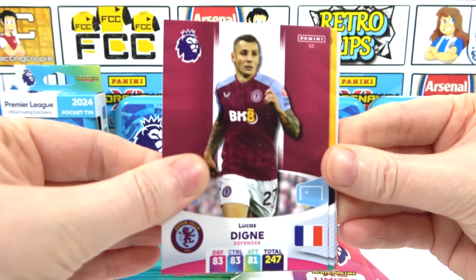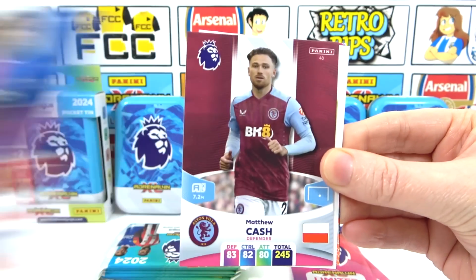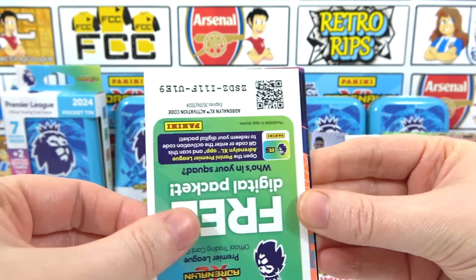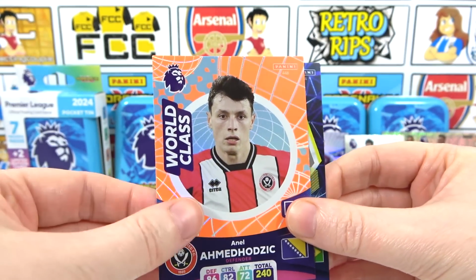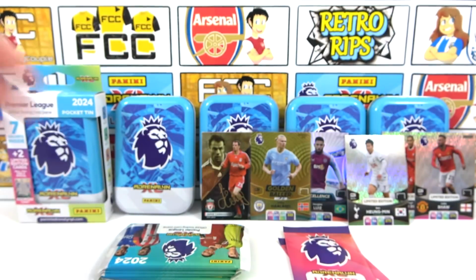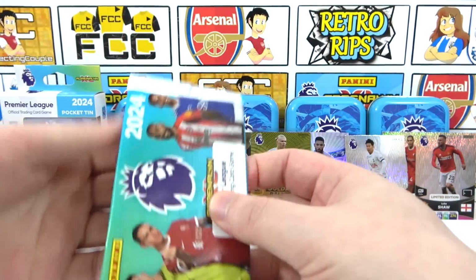We have a Digne, as well as Neto. We also have a Reedweld and Matty Cash. There is the code. I have already given it away, and it actually needs to be that way, so that's interesting. Okay, so then we have a world class again, and it has an Edison top keeper. Nice. I've lost off on that pack a little bit, didn't I? Is that what it has? Okay. It has, yeah.